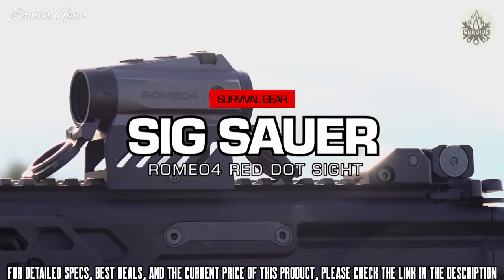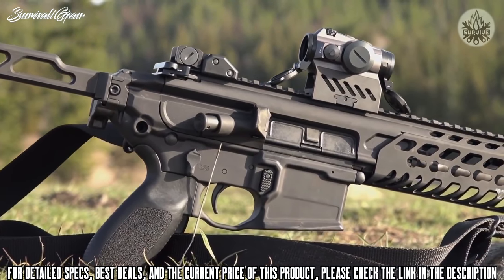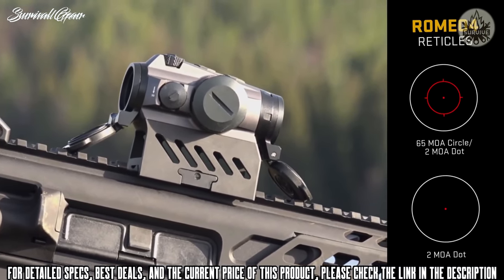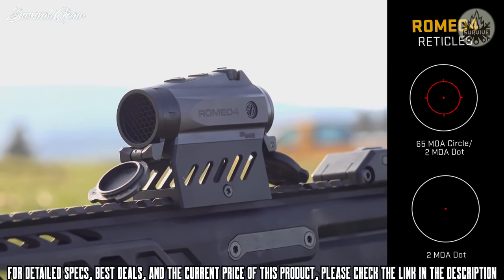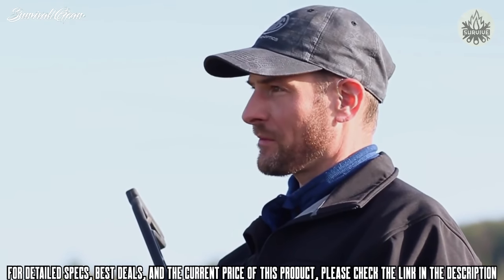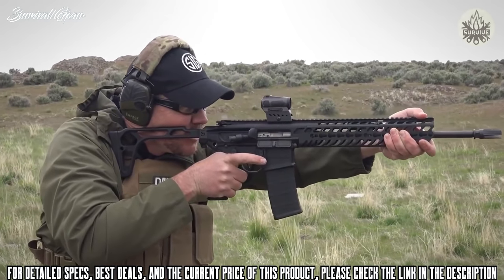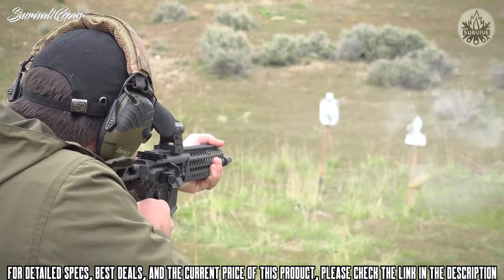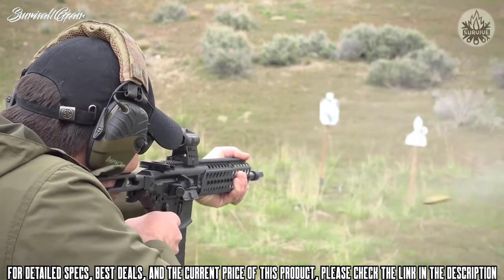I'm here to talk about our Romeo 4 closed red dot sight. The Sig Sauer Romeo 4 red dot uses our proprietary LED reticle system, and that comes with a 65 MOA circle dot or a 2 MOA red dot with zero thermal shift. We're able to mount this where it is parallel to the bore of the gun, which allows the user to be on target at point of aim at any angles of the gun. It also allows the user to have both eyes open as they're able to get target acquisition.